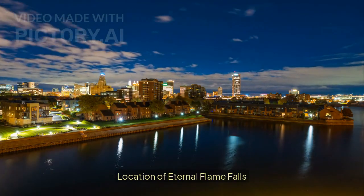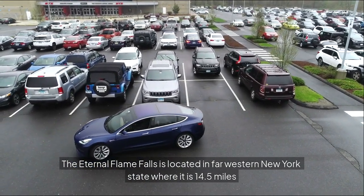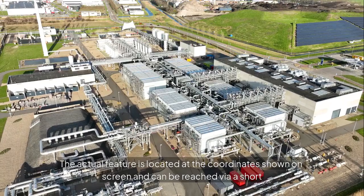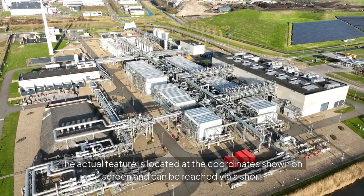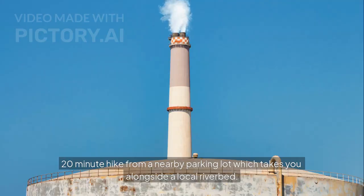Location of Eternal Flame Falls. The Eternal Flame Falls is located in far western New York State, where it is 14.5 miles south-southeast of the city of Buffalo. The actual feature is located at the coordinates shown on screen and can be reached via a short 20-minute hike from a nearby parking lot which takes you alongside a local riverbed.